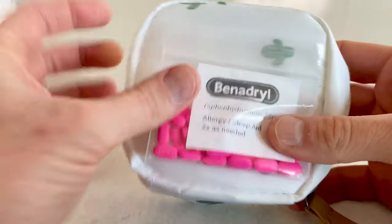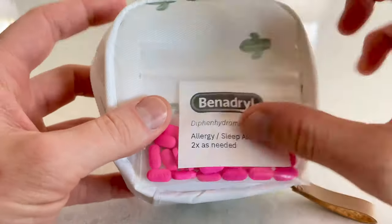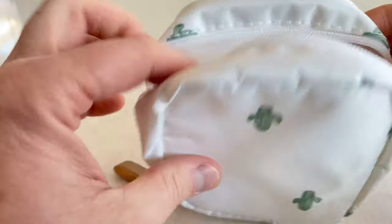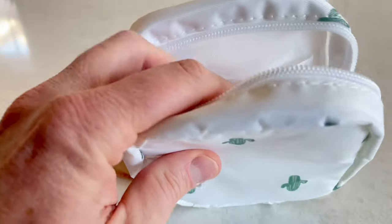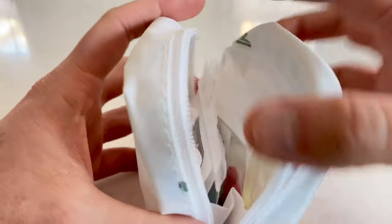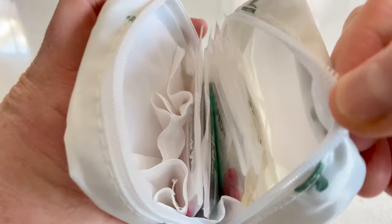If we line this up with this pill bag, you can see just how much extra space there is above the bag. If this was maybe 3/4 inch or an inch shorter, it would be perfect. But as it stands, it still works well, and you could probably throw some other things at the bottom.